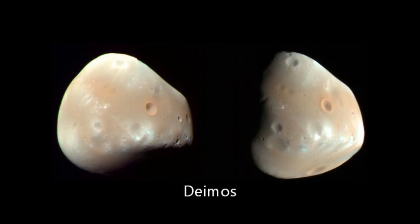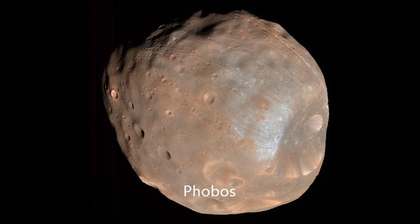Mars has 2 moons, Phobos and Deimos, both believed to be captured asteroids. Phobos has a unique problem in that as it orbits, it's actually getting closer to Mars. And as this happens, it is hypothesized that eventually Phobos will be ripped apart by gravitational forces from Mars.